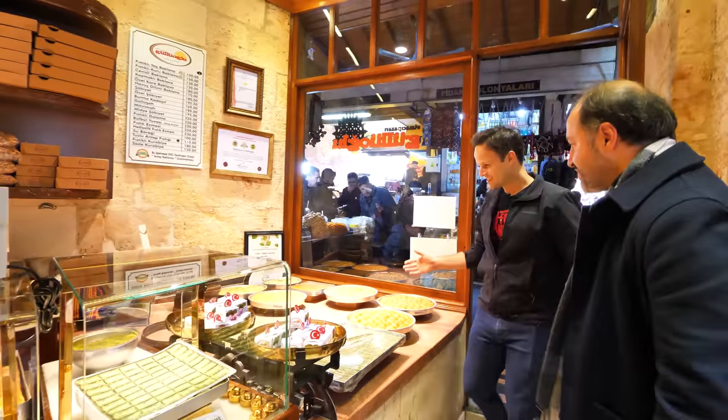Time for some meat after all that, all those amazing sweets. Time for some meat. Okay, and next up, guys, to finish off the night, we're going to a very famous kebab joint, not only for the kebabs, but also for a very special young star that's working here. He has amazing skills, and it's all right in here.